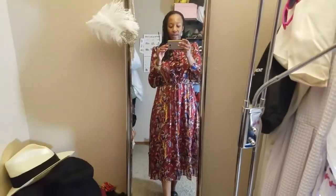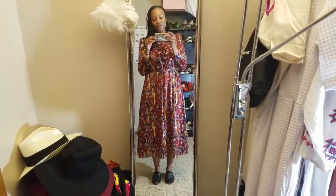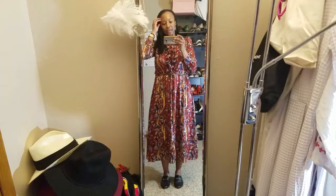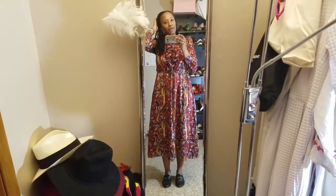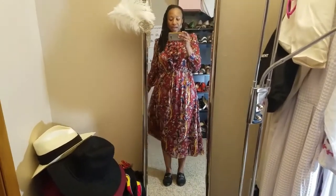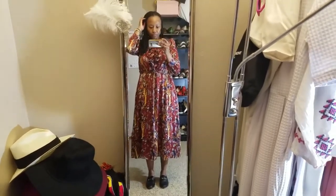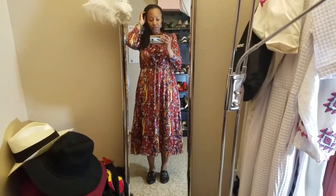And then I am wearing this really pretty burgundy dress from And Other Stories. And Other Stories is a British clothier. And I don't own anything by them. I just wanted to try them out. And I am well pleased. It's this midi maxi length dress.